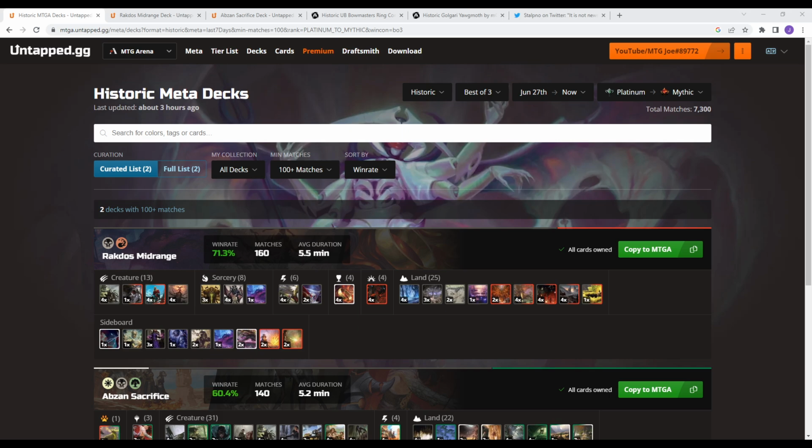Platinum to Mythic rank because the ladder reset. So Untapped aggregates user data, your own win rates with others, gives us cool stats.